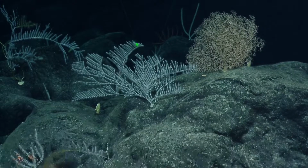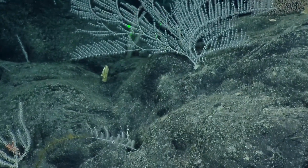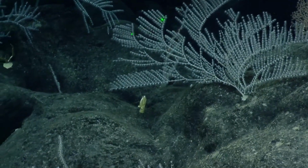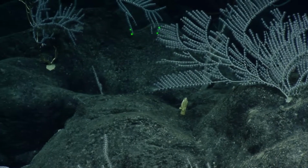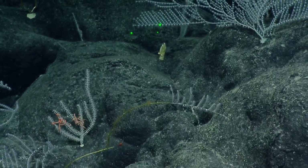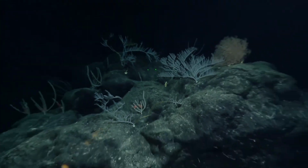Oh man, this is a candy shop. I can't decide. There's another mollusk, another one of those. No, that's a barnacle. Barnacle on it, yeah. Now, is this the kind of place we would be taking eDNA Niskin samples? That's a very good question. Maybe zoom out, please. Let's see what the density of these animals is.